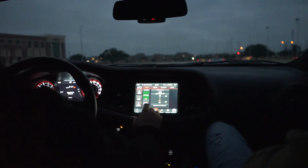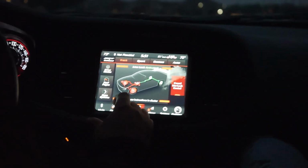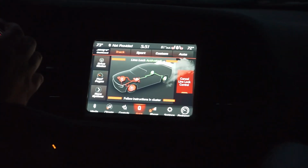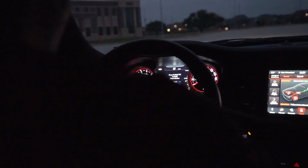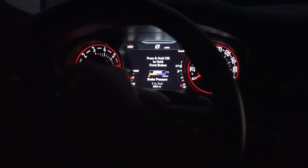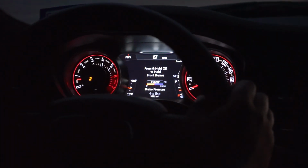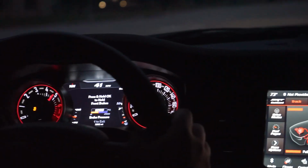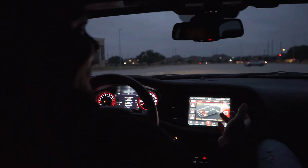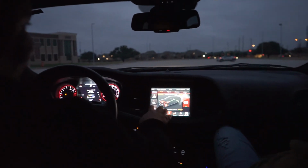Look at this. Let's see here. So we do line lock. What this will do is apply the brake pressure and it'll warm up the tires, so you can see what's happening over here. Press and hold OK to hold front brakes. So I'm on the brake. See what I'm saying? That's to warm up the tires.